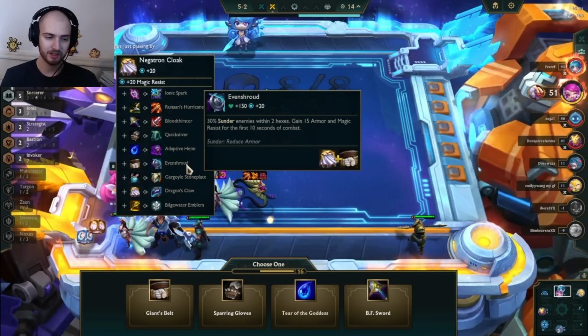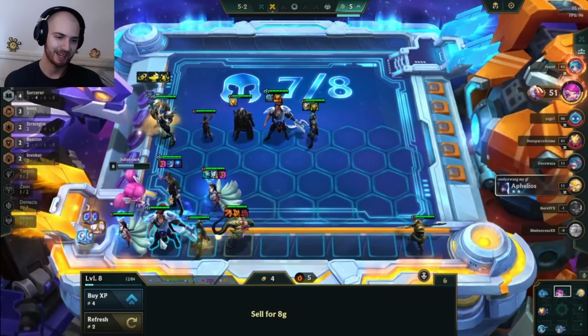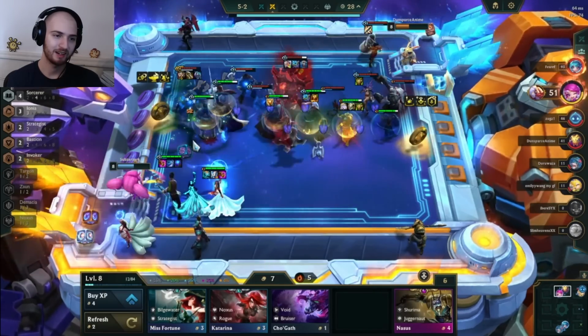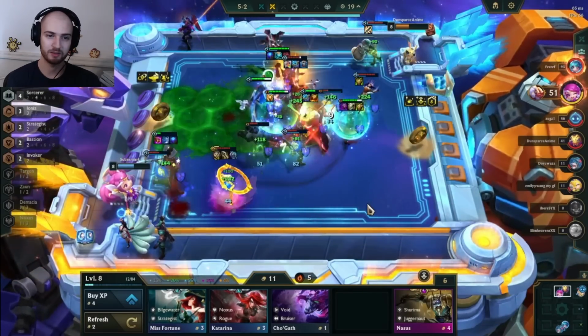I go Adaptive Helm here. Because I was so dizzy from trying to figure out what my board was, I completely missed that I had another component Anvil. But yeah, I end up just cutting the Vel'Koz and then playing double Taric here. Not only does this allow me to make 10, but it's just pretty strong. I just make Adaptive Helm, which is a new item on my Shen.